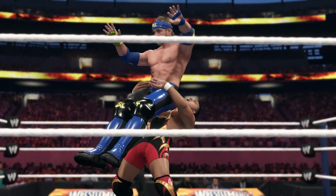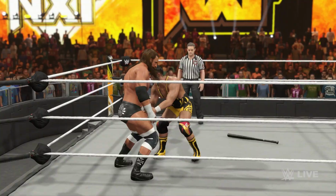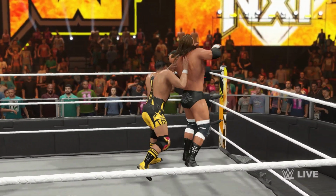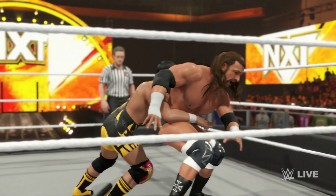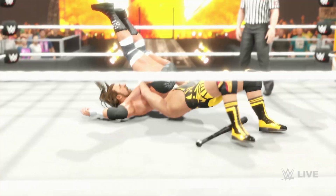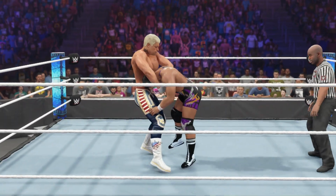On the O'Connor roll, look at the power of the German suplex. And Logan Paul sent into the corner. Chad Gable into the turnbuckle. Look at this. German suplex. That just waylaid the game. Will come to bear tonight.